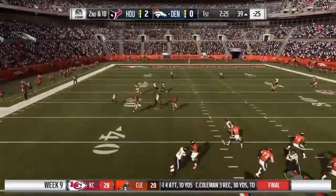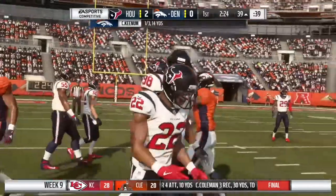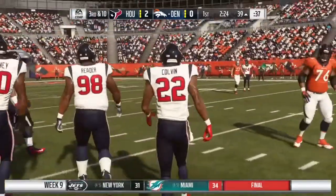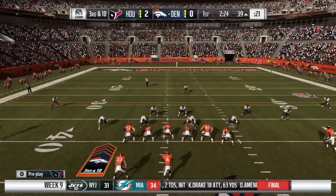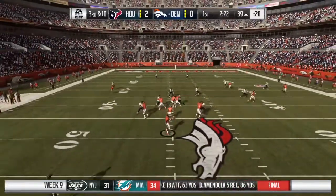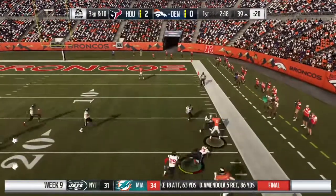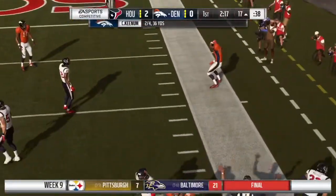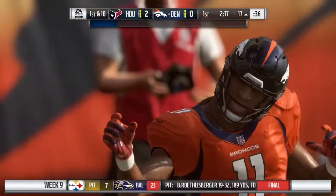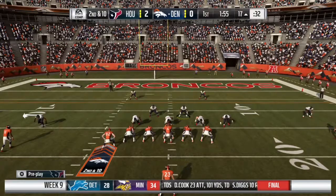Back to the air on second down. It's Keenum. And it's incomplete. Coverage that time by Aaron Colvin. I want the defenders able to knock it away. Again, it's Keenum. Open man is Henderson. That's complete. Oh, and now he bowls him over. They convert on third with a gain of 22. And 10.